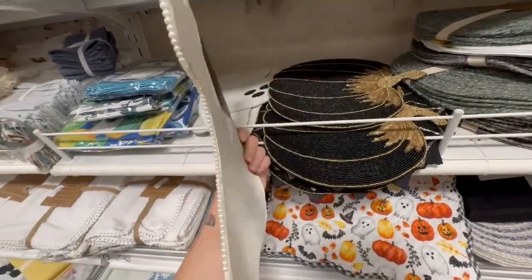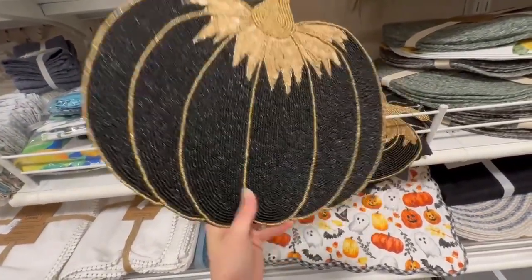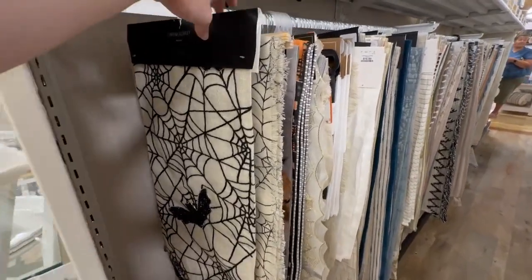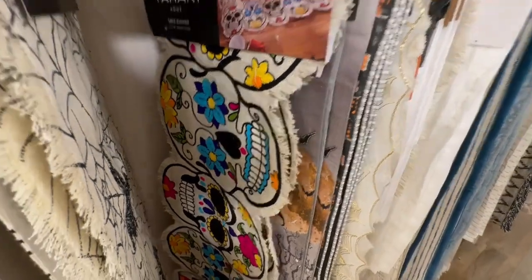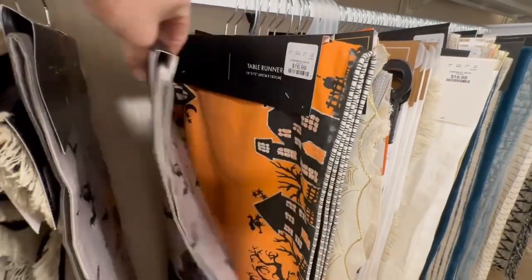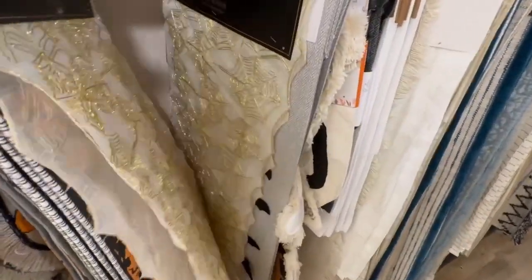And the beaded placemats are back. They are $10 a piece. The ghosties, stinking cute. And then we have a pumpkin one, if that is more your vibe. And I love me a good table runner, so I went ahead and checked out that area to see if they have anything, and they did. These all range from $12.99 to $19.99, so if I don't get the price, it's anywhere in between there. This one is my favorite. You can layer it over a nice black velvet tablecloth. Oh my god, that would be stunning.